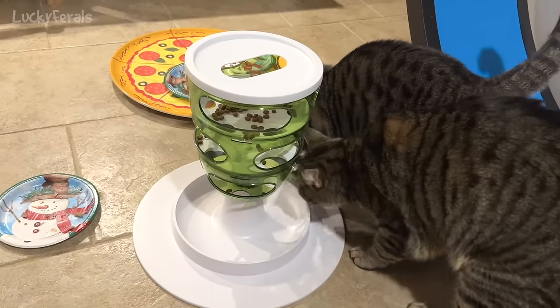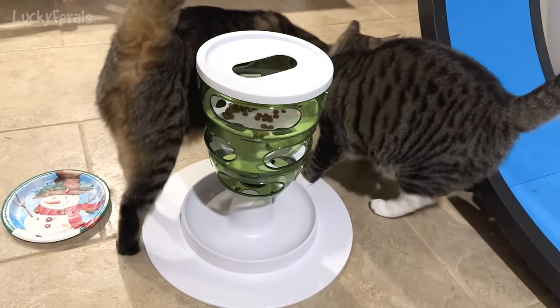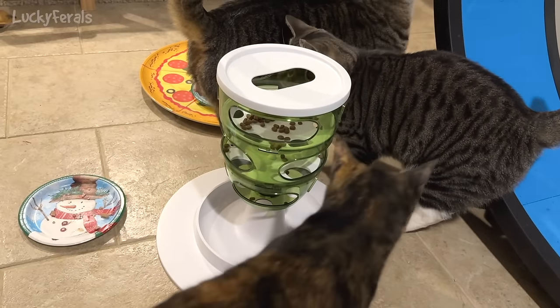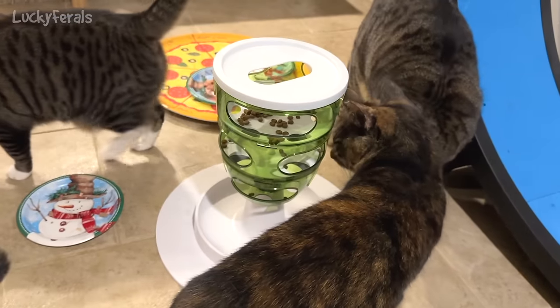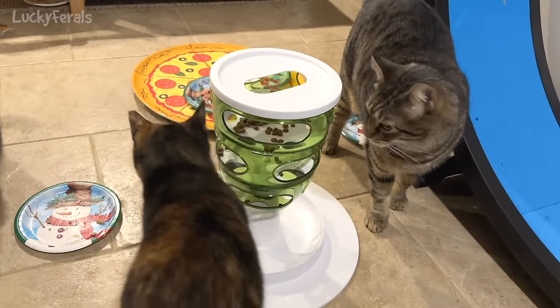Okay, so there's no reason for her to be crying at the door. She has all the crunchies she could eat in this thing right now. I mean, I didn't give her all she could eat, but there's a good tablespoon of crunchies in there. So I know Nancy knows how to use it. Does anybody else know how to use it? You guys know how to use it?